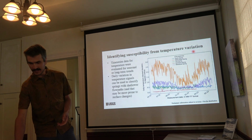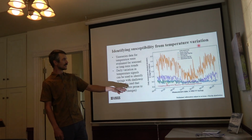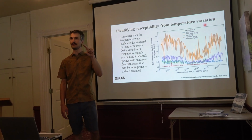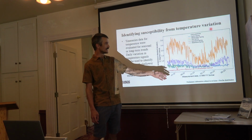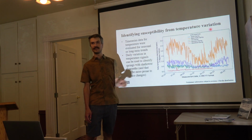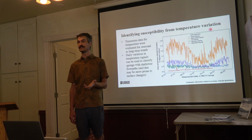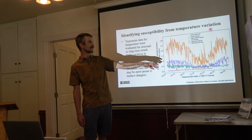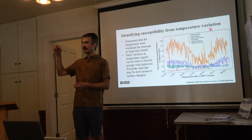So when we skip to our data set for this type of analysis, what's shown on the y-axis here is the daily temperature change in a single spring. And then the x-axis is just through time. So the spring that changes the most in its daily temperature is Black Sulphur Spring. It changes by 3 degrees Celsius every day during the summertime, and then it goes down to less than 1 degree Celsius up and down in the wintertime.